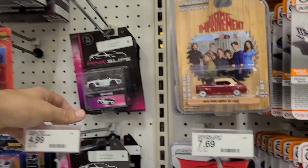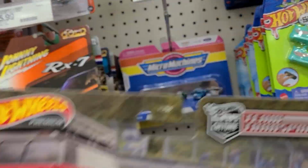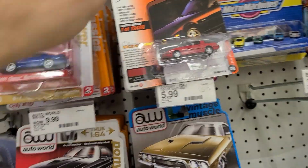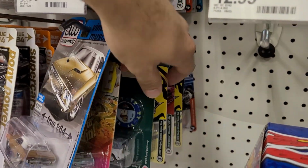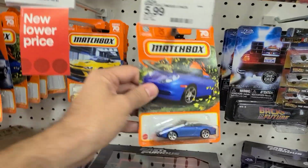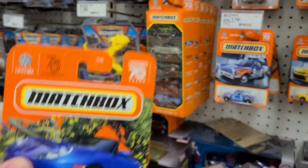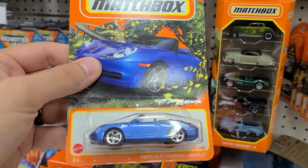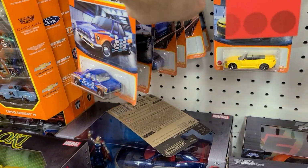Nope. Pink slips. Just the same stuff we've been seeing. This doesn't go here. That doesn't go there. The Johnny Lightnings are pretty full. Ooh. We haven't seen this one yet. Nice. All right, we'll take that. Porsche 911 Carrera Cabriolet. Heck yeah. Mazda RX-8. No way.